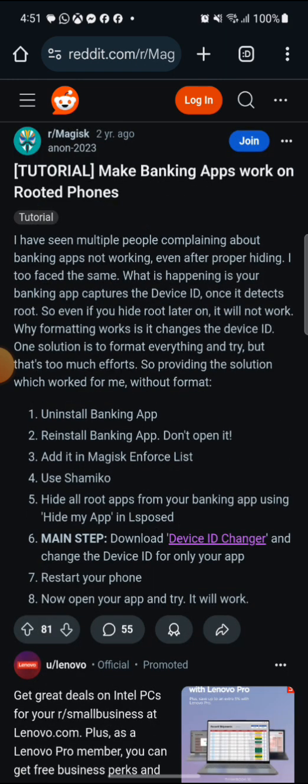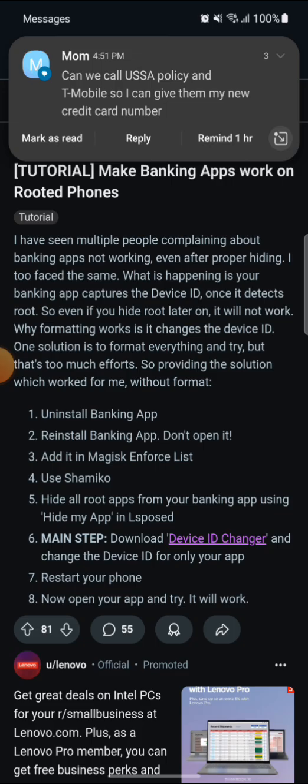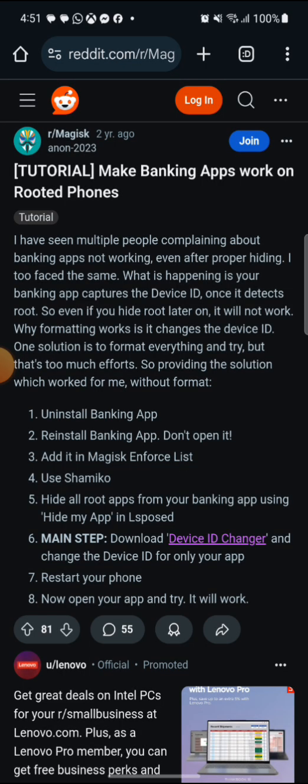First thing we do is uninstall your bank app, then reinstall it, but don't open it. You want to add it to the Magisk Enforce DenyList, and then use Shamiko. I did not use Shamiko, but you can. I actually did not use it, but it still worked because I wasn't really familiar with it. After that, you want to hide all groups from your banking apps using Hide My App in LSPosed. Then the main step, which is important, is to download Device ID Changer and change the device ID for only your app. Restart your phone, and now open your app and try. It will work. I'm going to show you the steps I did that actually fixed it, but you can follow these exact steps.